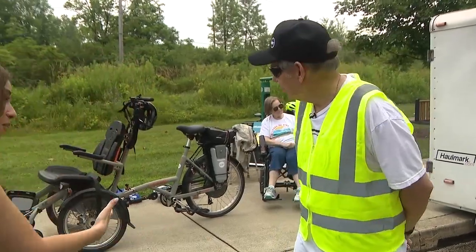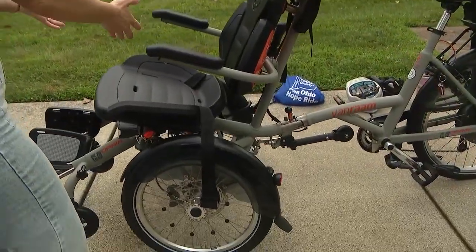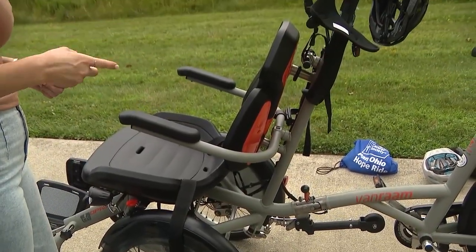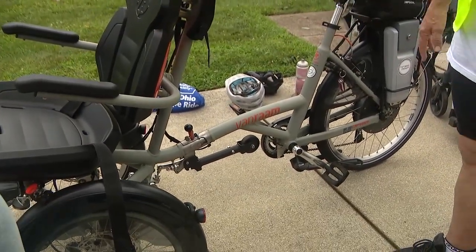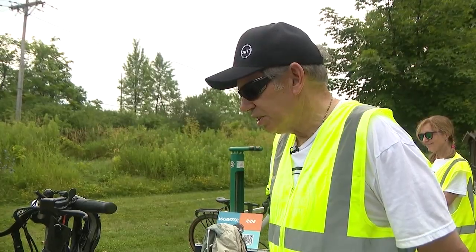Can we come check out the bikes? Absolutely. I would love to see this. So again then, the person would sit in the front, you strap them in. Yep. And is it an electric bike? These are electric bikes. There are actually 2 batteries. So we run on one battery, and if the power goes out on it, we can just simply switch over to the other battery, and we just keep on going.